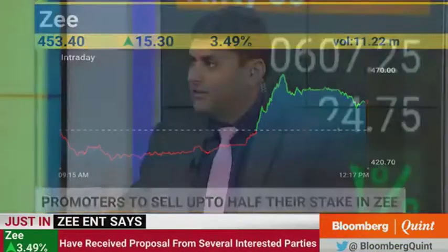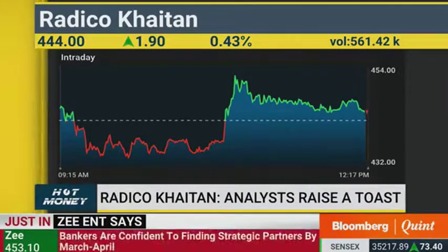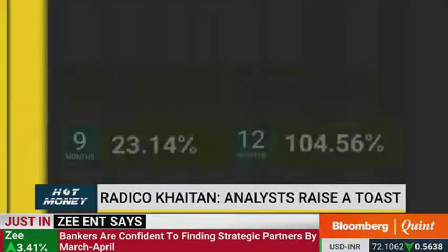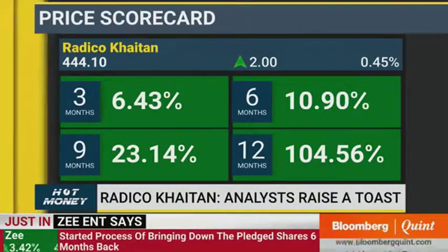We'll move back to Radico Khaitan. It's at 450. Brijesh, what's your view on Radico Khaitan? I agree. It's a strong bullish, and if you look at the last 2 years, the stock hasn't closed or made a low below the 21 monthly average. So I think definitely a good long bet, even from a medium term point of view or a trading point of view. I think 480, 485 on a short term can be eyed.